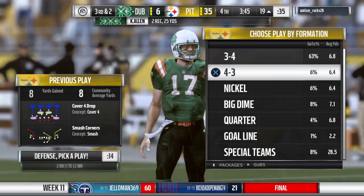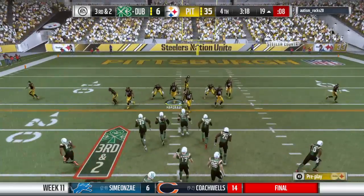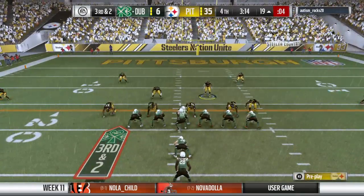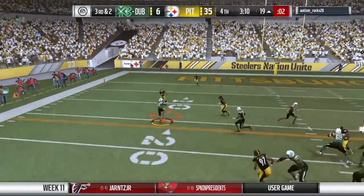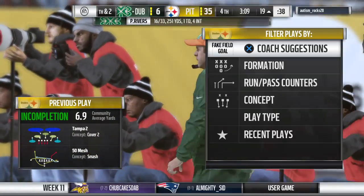When you decide to run a hitch route, it really helps to have a guy who can turn it loose. And, boy, he rifled one in there on that one. Not much run after catch, but it worked really well. One receiver left, that's Allen. Rivers on 3rd and 2, and unable to connect. If he had caught it, it would have been a first down.